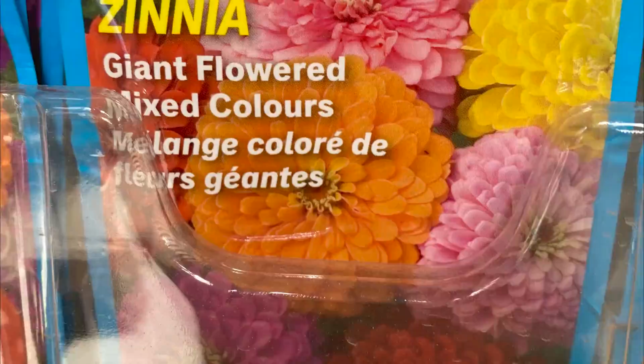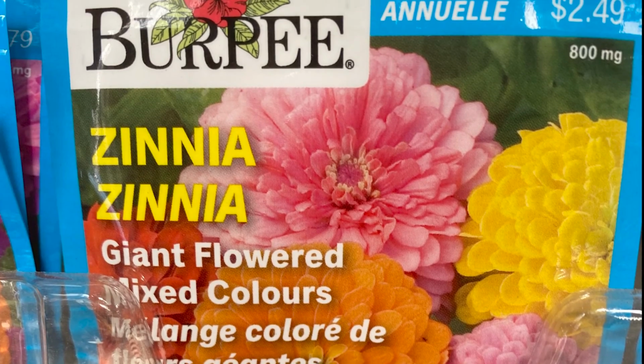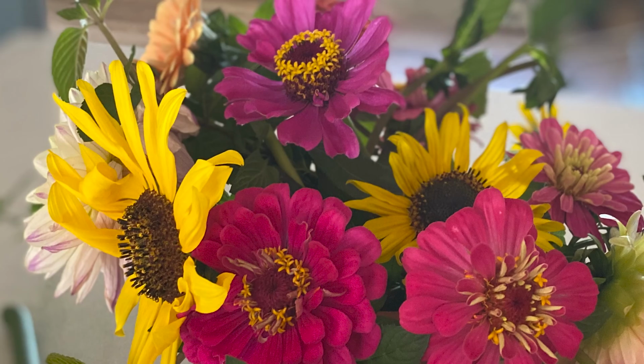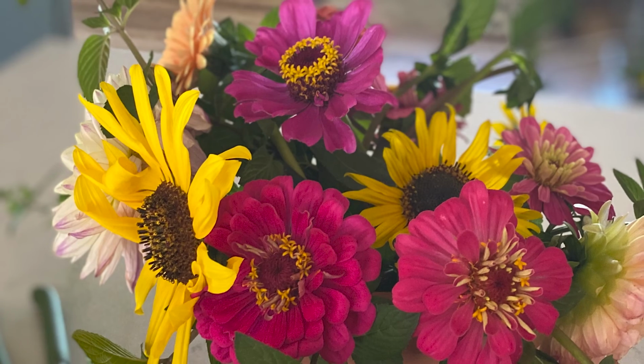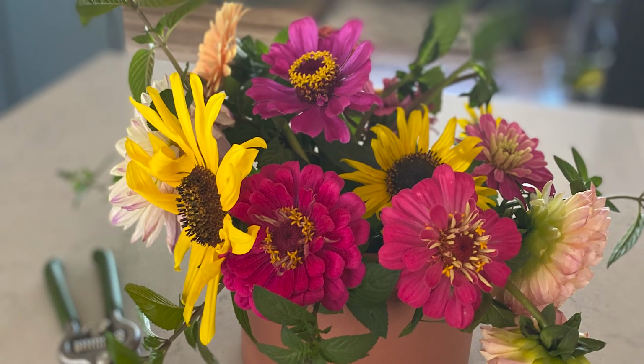But we bought these zinnias on a whim at the grocery store last year. My daughter thought they were really pretty and wanted to plant them. And they gave us so many flowers for under $3. And after that, I'm like, this is actually a great deal. You get so many plants for less money.